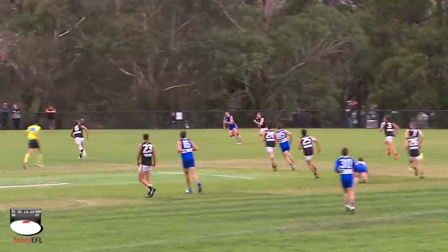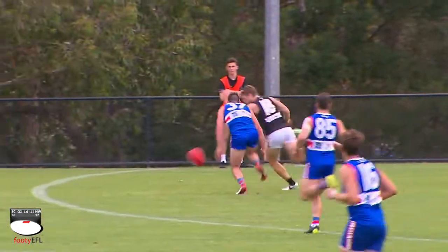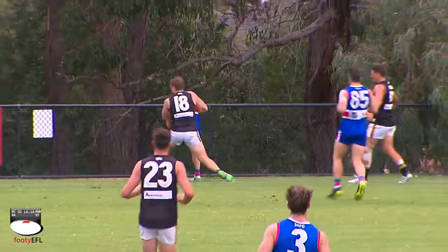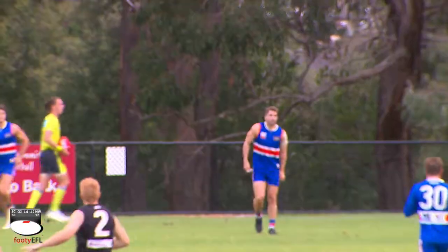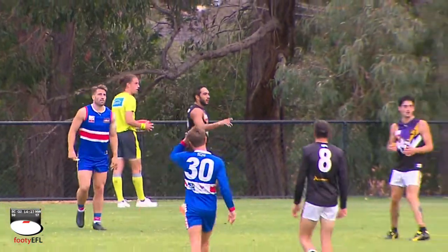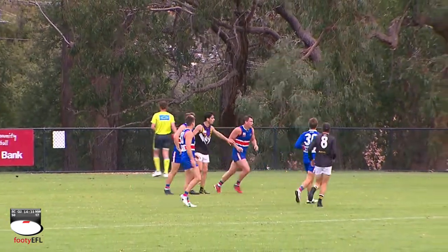Quick kick there by Rosier. Bounces there in front of Birch. Ava does well, competes really well against him, and taking possession then was Strawn, straight over the boundary line. So a throw-in on the outer side, scoreboard side of Cheong Park, the Bayswater Road side of the ground.